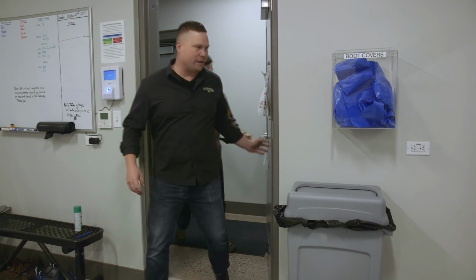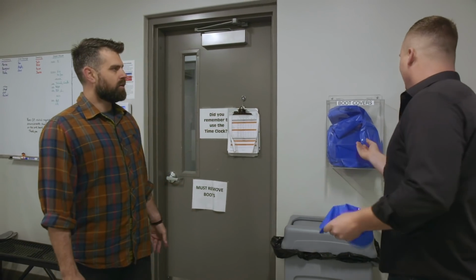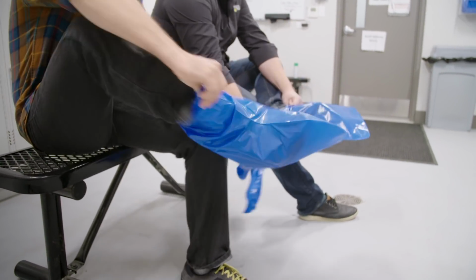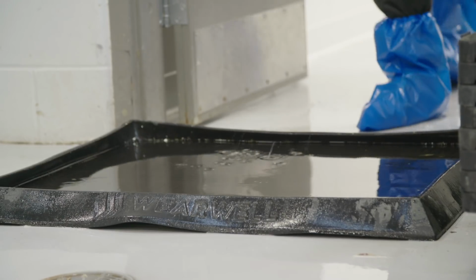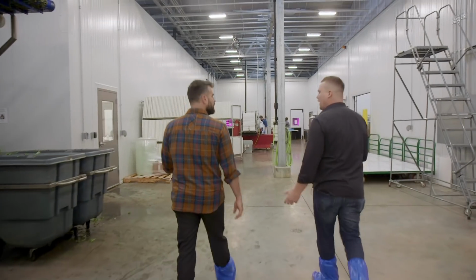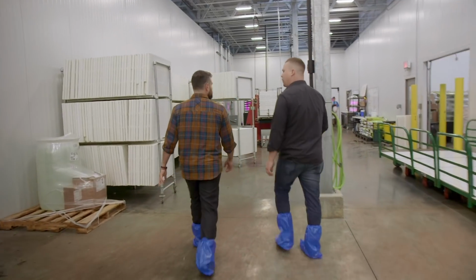So, obviously, biosecurity is extremely important at a food facility like this, so we gotta put on these super fancy booties. Next step, we're just gonna get washed up. All right, so we'll go check out the cedar in the early life stages first and work our way up all the way through harvest and then packaging.